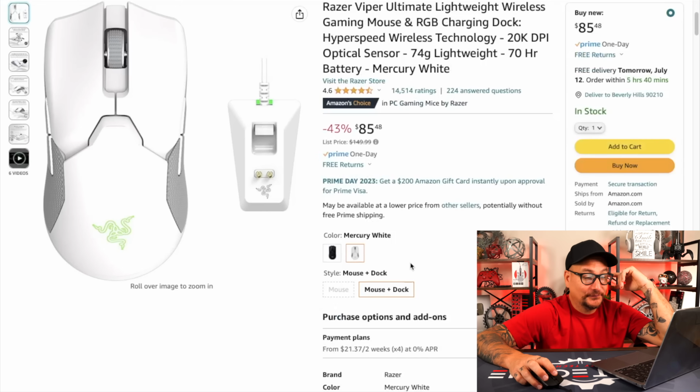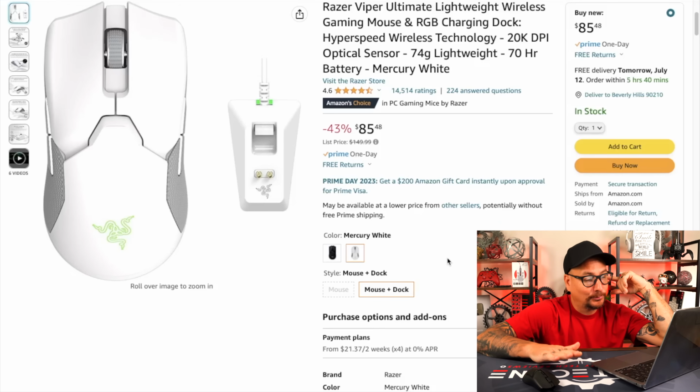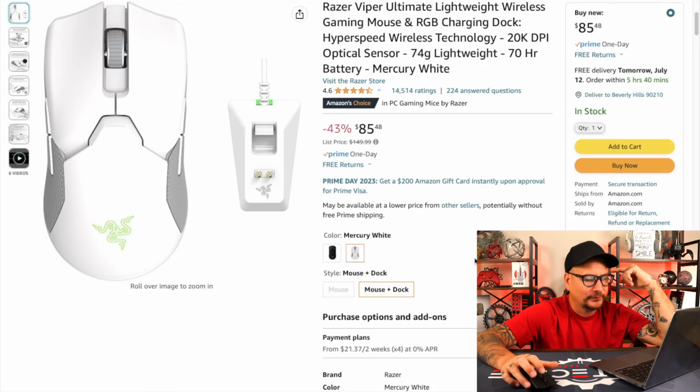I was never a fan of the Viper. You all know that. I've made that quite clear, but still a good buy if you like a thinner, lower profile mouse kind of flicking and dipping. It's the side buttons that drove me nuts because they were too far in there. So not a bad buy. Again, maybe just go with the one without the dock and save a little more money.